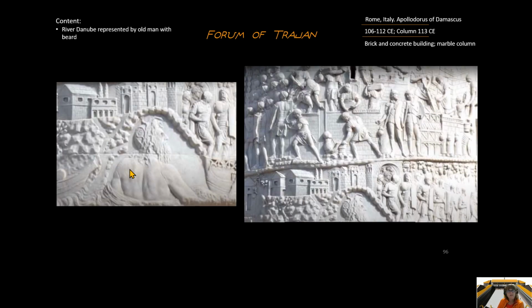More content on this column. This is the anthropomorphizing of the river Danube into this massive older man, powerful man. And over here you can see these are Roman soldiers who are building something. They've got bricks. They're handing these bricks up to one another. They're building like a military base in Dacia so that they can maintain control of this new territory that they've conquered. And you can see here the river Danube.